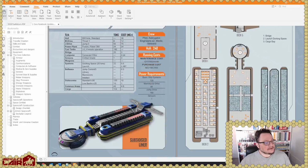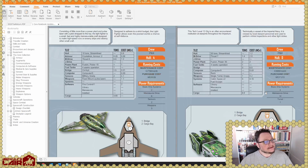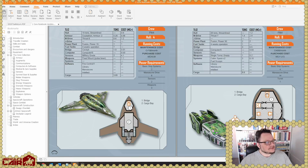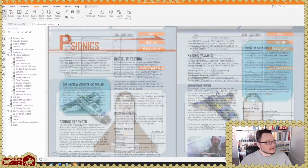Subsidized liner, which is, again, a pretty big ship. Mercenary cruiser, which historically was the biggest ship in the classic little black books, in the 3 little black books anyway. And then we have small craft like launches and shuttles and stuff like that. All this stuff. It's all good stuff.